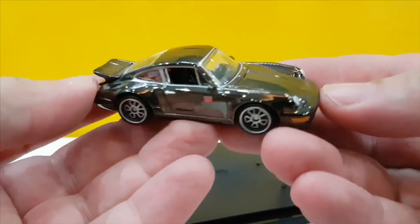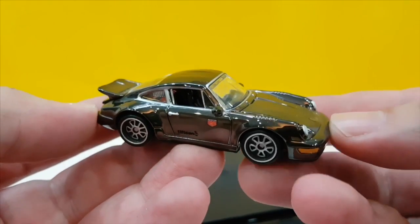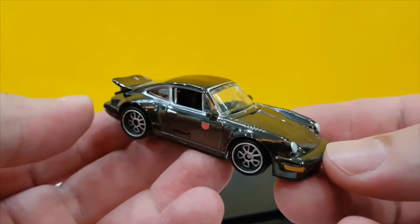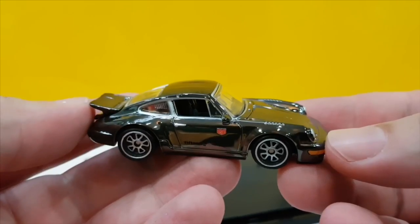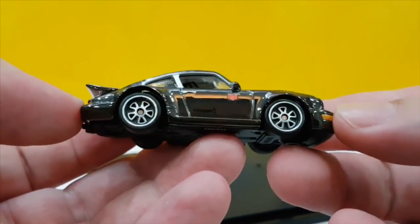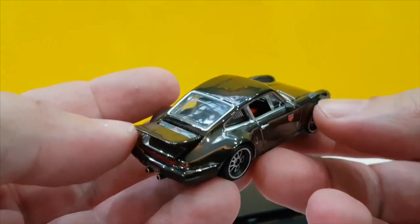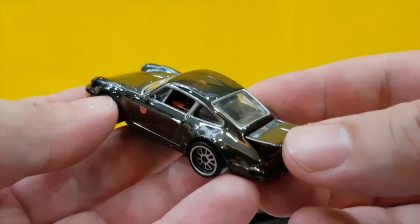And let's have a closer look. Ooh, it's very shiny. Very, very shiny. Porsche 964 Magnus Walker version. It's an entirely new casting. Nothing to do with the Car Culture one we have seen for the past couple of years, with licensed 15 52 wheels. Very cool Spectraflame black or gunmetal gray, I'm not sure.